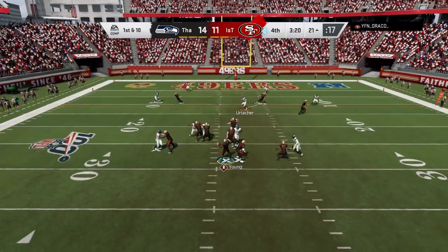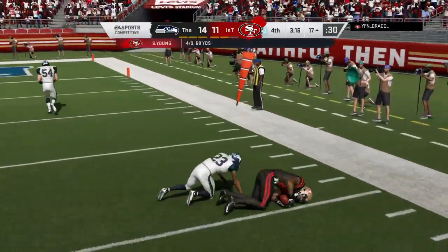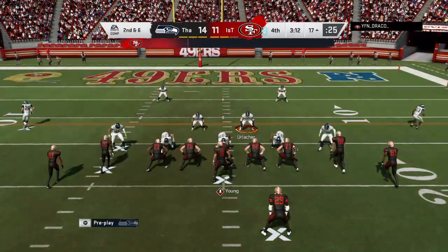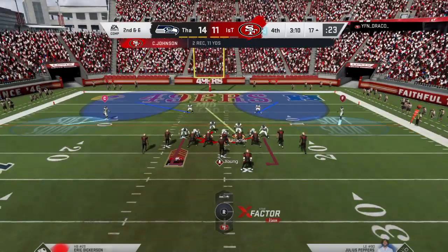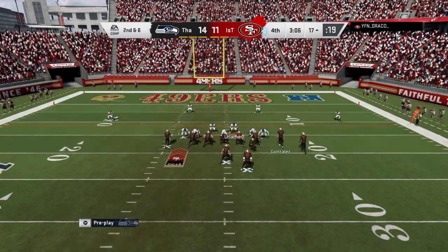First down, Young. That's complete to Calvin Johnson. And he'll get it down this time to the 17. That throw good for 4. It's second down. 4 yards on that last completion, so that sets up 2nd and 6.